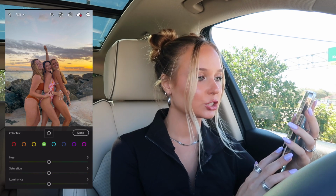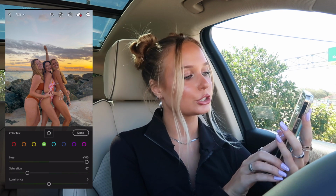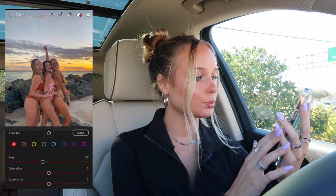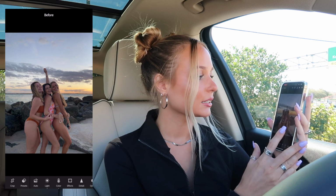We're gonna bring up the yellows, and with this picture there's not much green, but I am just going to bring up the greens hue and down on the saturation because it's gonna help the water just look bluer. So that is this photo. You could totally bring up the reds if you want to make the swimsuits pop a little bit. Here we have before, after, super quick, super easy.